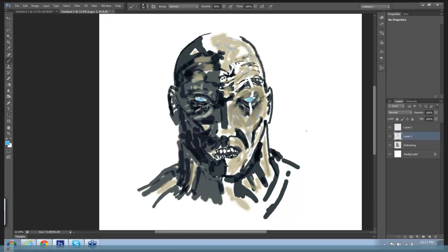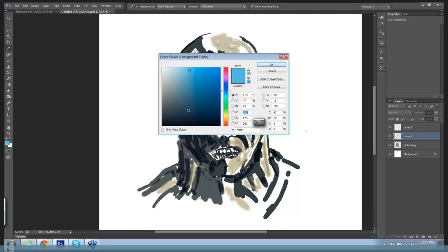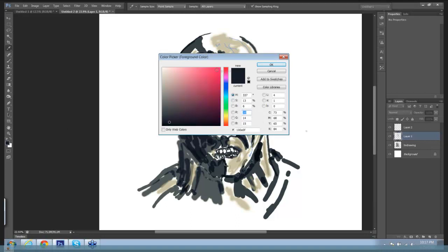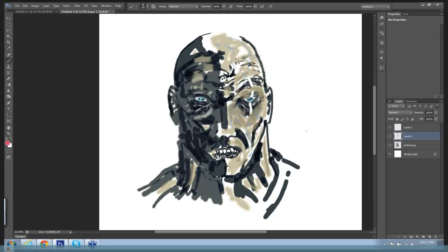Nice, small, little blue, dead-looking eyes. Let's go back through here again. And a black source. And let's have some fun with some reds now. What I'm going to do is take the opacity of my brush down to like the 30s. Enter. Bring this up here like this. Let's start giving some blood and not so healthy sort of looks. Like this guy's been feeding a little bit.